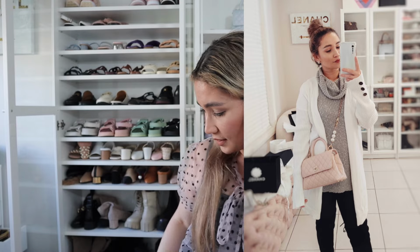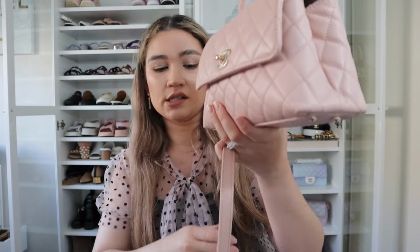The only way that I can use this bag crossbody is adding on one of these pearl extenders. Now, this is one that I do sell in my accessories store. If you are looking for an extender for your small Coco handle to use as a crossbody, I will link it down below. But to be completely honest, even using this extender strap, it is still not as practical as the extra mini Coco handle in terms of using it crossbody.